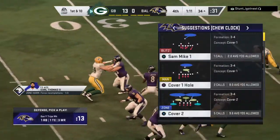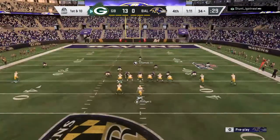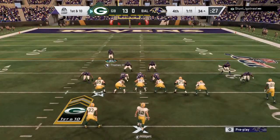Man, you ain't did shit, man. Your ass sorry as hell, man. You definitely ain't about to score.